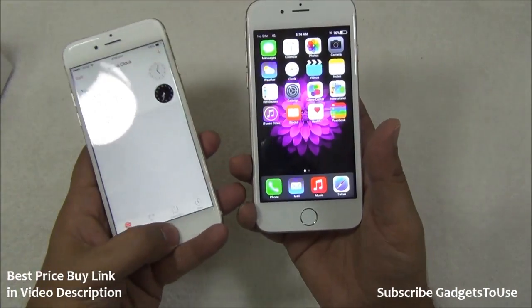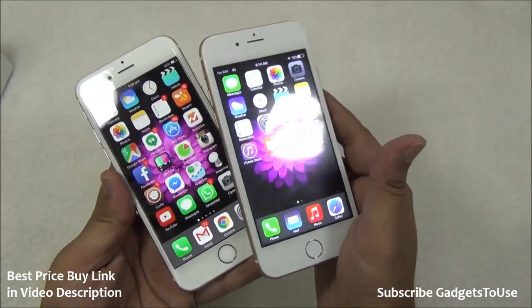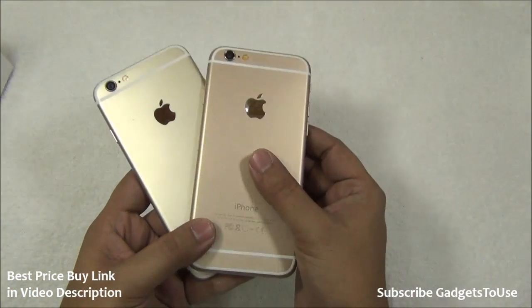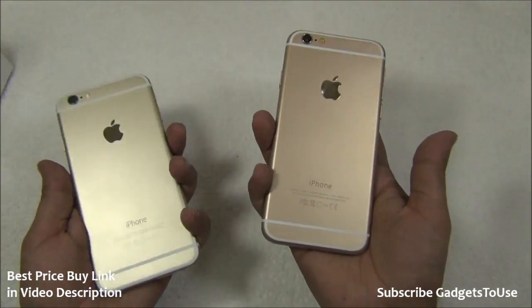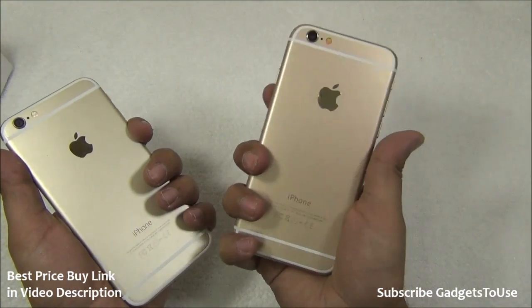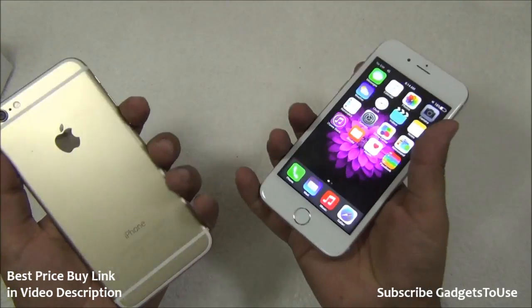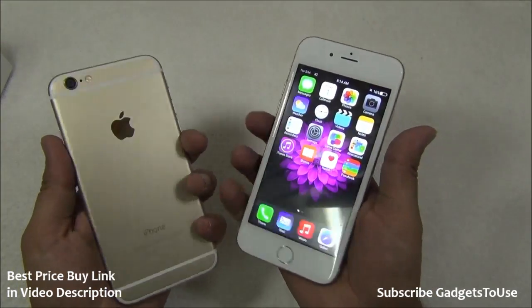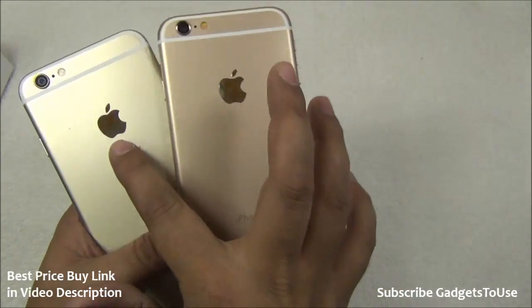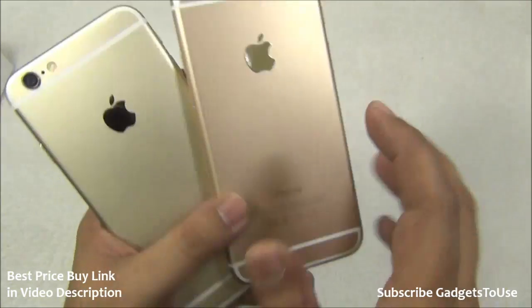So these are some of the differences which we wanted to highlight in this video to tell you which one is a fake iPhone 6 and which one is an original one. There are differences which I pointed out on the hardware side, on the build quality side. Again, the iPhone 6 feels rock solid when you hold it in hand, whereas the fake one actually looks very plasticky and very light in terms of the weight. This is better in terms of the quality. You can also differentiate from the logo. So if the logo is like a sticker on the iPhone 6, then definitely it is a fake one.